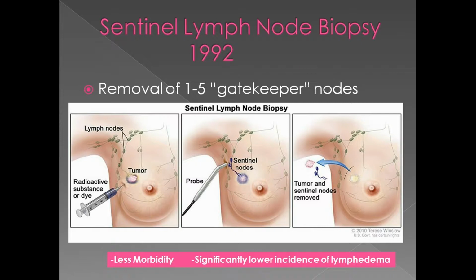If they're negative, if the pathologist sees no cancer cells on those nodes, the likelihood of any more nodes harboring disease is less than 3%. So why take them? So you take out 1 to 5, less morbidity, significantly lower incidence of arm swelling and lymphedema, less than 3%. So women get back to their activity faster, small axillary incision, you don't have to make big incisions, you don't have to leave drains, so women can feel back to normal faster. So this is huge. This is the standard of care. This is what I do on 95% of my breast cancer surgeries.